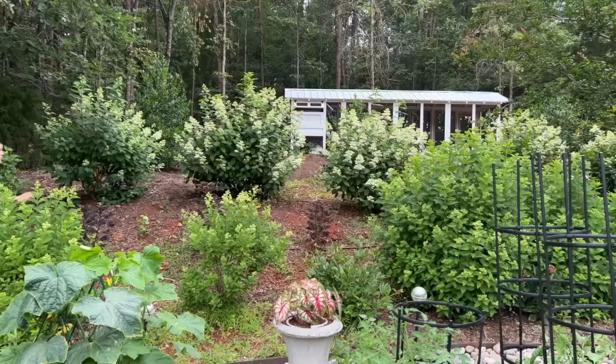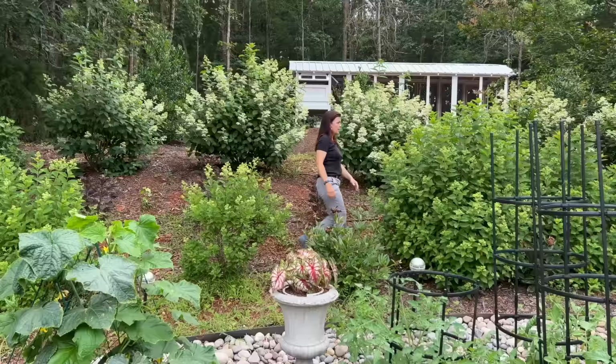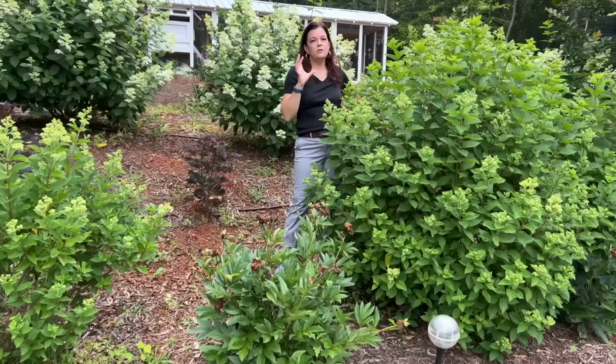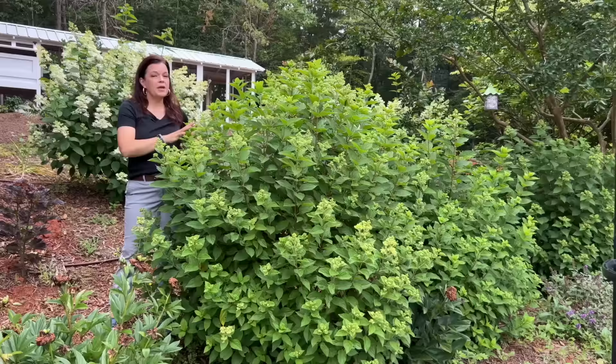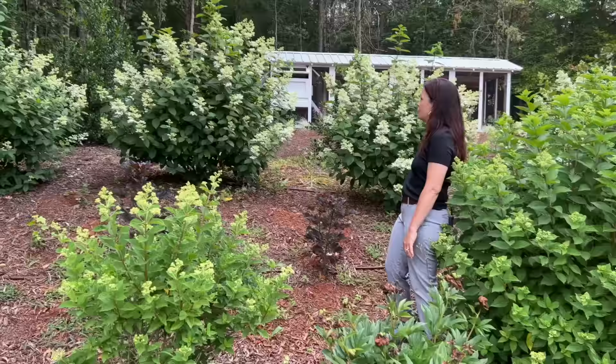These are Little Lime hydrangeas. Great panicle hydrangea, getting ready to explode in color. Little Limes around here sometimes are not so little. This is going to be every bit of 5 feet, but massive, with beautiful, creamy white panicle blooms. Just a great plant. I have some of the Edge of Night hibiscus back here. Planted them later. And then, of course, we have the Firelight hydrangeas, which are absolutely gorgeous.